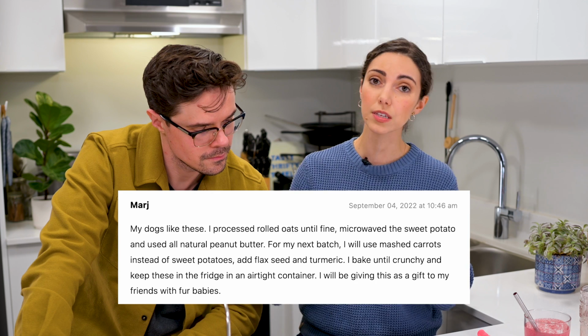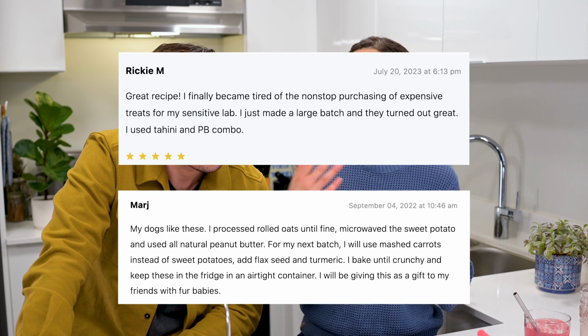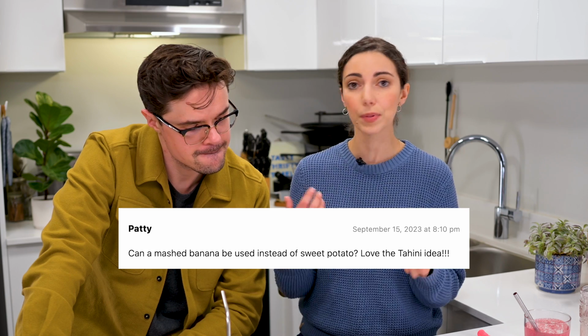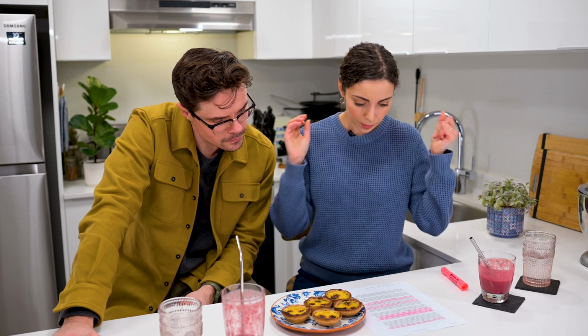And some of you have told me that you've subbed the sweet potato for pumpkin or mashed carrot. Good idea. Yeah, and you've subbed the peanut butter for banana or applesauce, and you've used different flours. So I'm very glad that this is another one that you've been able to substitute and make specially for your pups and their needs.